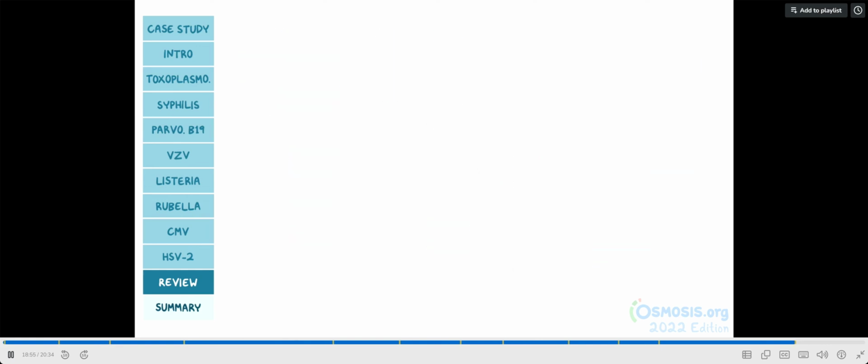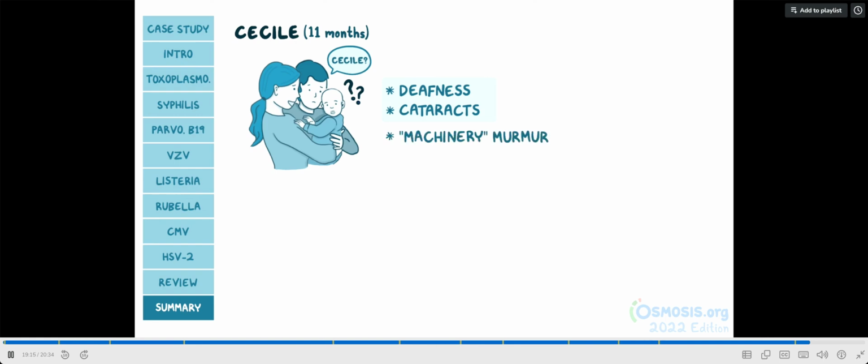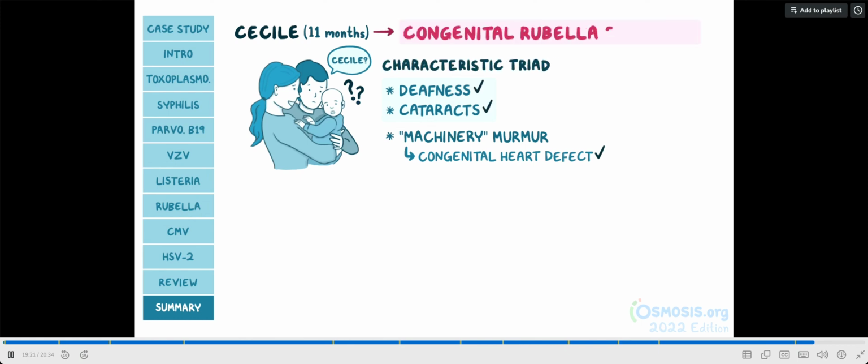Alright, finally going back to our cases. Cecile is the 11-month-old baby girl that presents with deafness and cataracts. These two symptoms alone are present in various congenital torch infections, but combined should already make you think of rubella. Upon cardiac auscultation, Cecile has a machinery murmur, which indicates that she has a congenital heart defect. This completes the characteristic triad of congenital rubella syndrome.